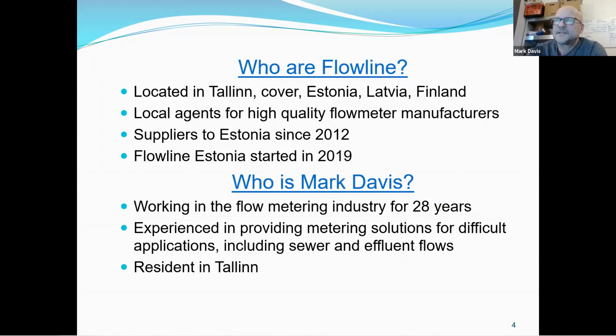And as Jürgen said, I've been involved in the flow metering industry for a long time. I now basically specialize in difficult applications, which usually involves effluent and sewer monitoring, a lot of retrospective metering. I would say about 90% of my metering applications are adding flow meters to a network or a system or a process where there wasn't a flow meter before. And that's a very common application for us. And I'm located in Tallinn.